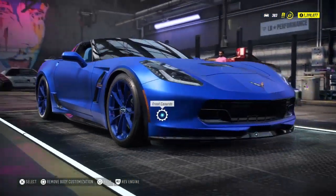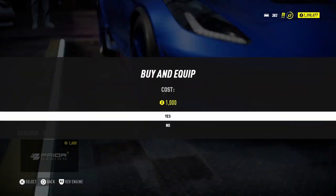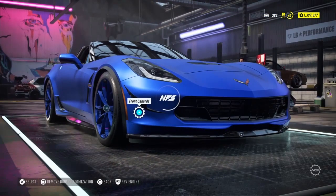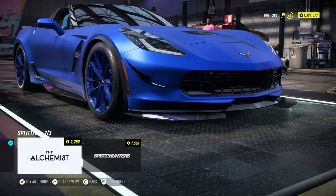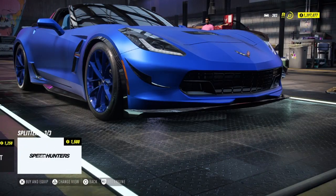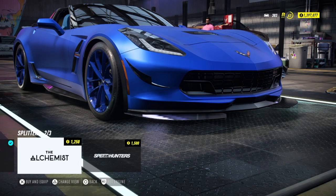Now the main customizing of this car was absolutely amazing. The canards, I'm just gonna call them canards. So if you hear me mess up in a future video, this is why. They were still kind of small, but I liked them. They were good. And we're gonna go with the Alchemist one because the one that sticks out the most is my favorite always.